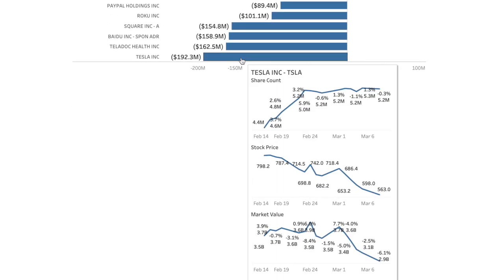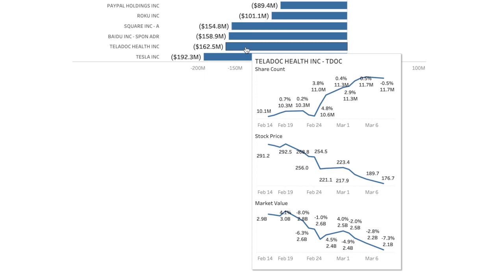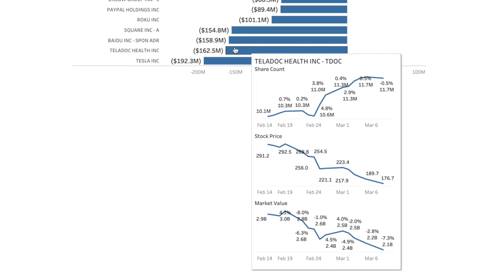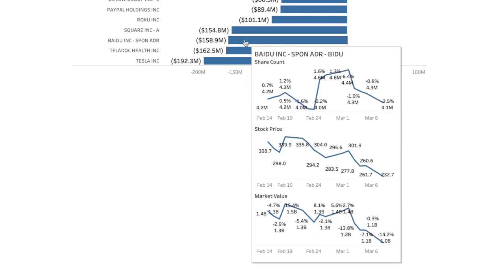Stock price going down all the way to 563 today, and market value, this is their biggest holding obviously, so this affects the overall fund a lot, about $200 million lost there, and the position is reduced by 0.3%, just a little bit. Teladoc Health, again, a 0.5% position down, stock price taking a hit, market value taking a big hit here to 162.5 million dollars.